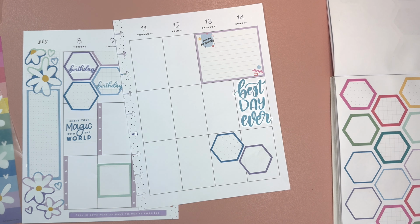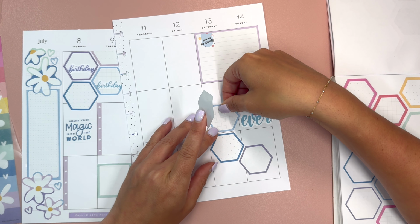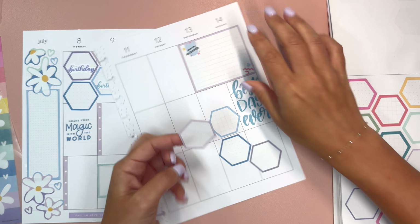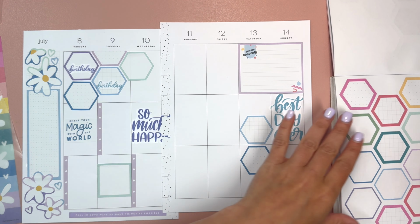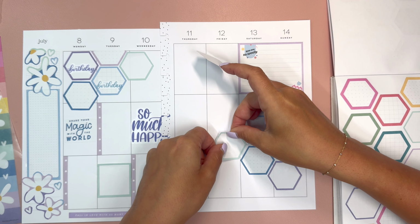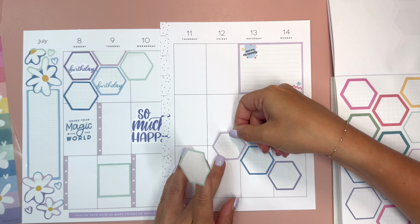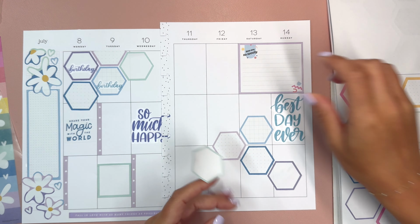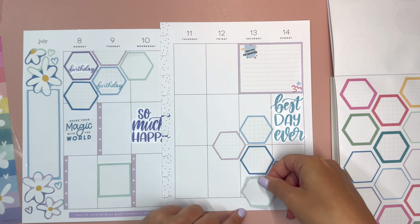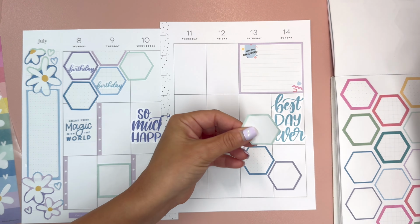And then we can do the blue here. And let's do this light one or the lavender and then the light. I think we do the lavender. And then the light one is going to go here. So I need to cut it like right there.